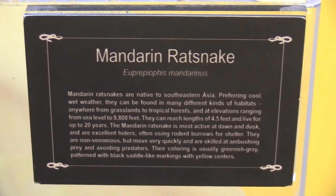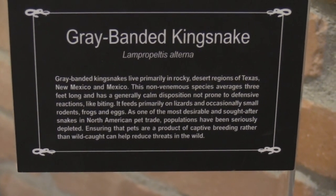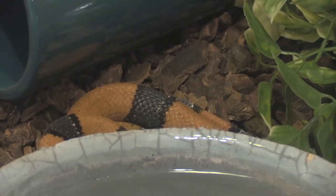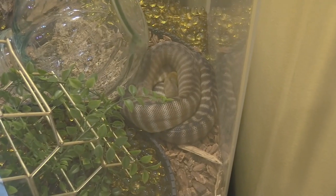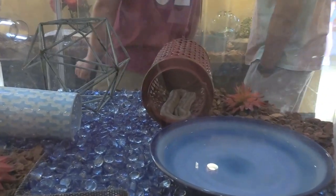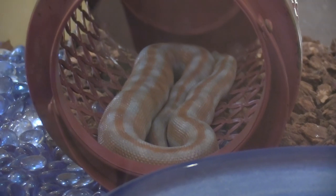Got a mandarin rat snake. There we go. We got a great banded king snake. Got a wall python. Got a rusty boa. Rusty boa is inside the little glass jar, it looks like.